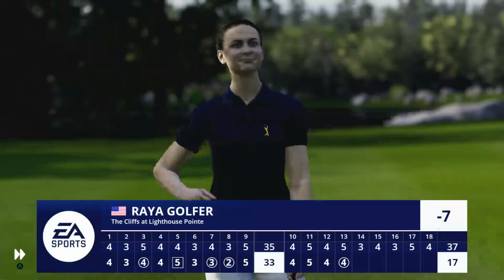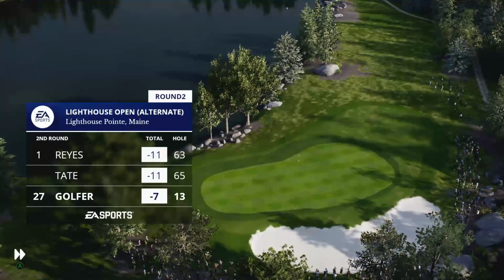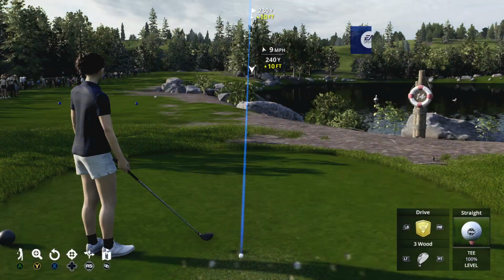Oh, wow, that is some kind of putt. Perfect speed, perfect line. It's in for a birdie. And she'll get it to 7 under.